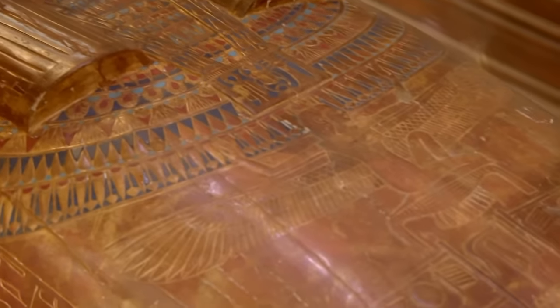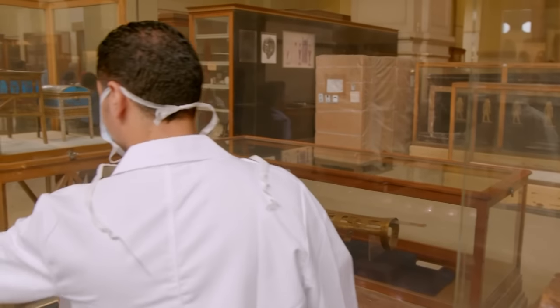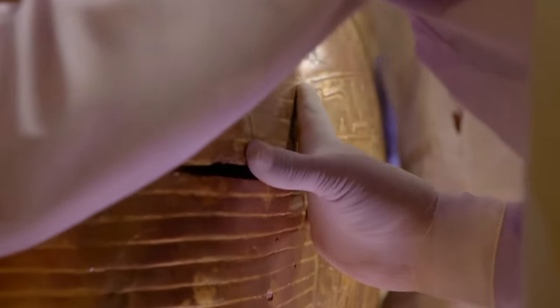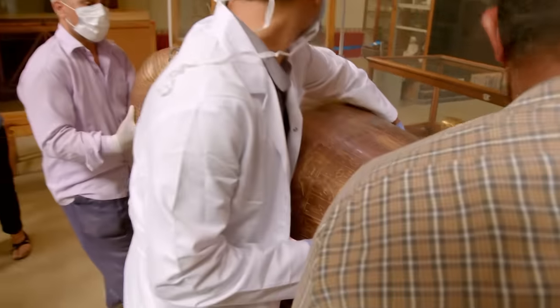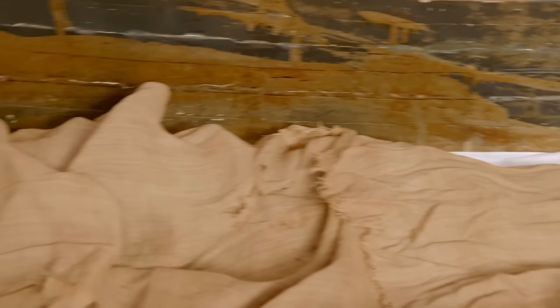I think all of our conservators are ready. It's time to see how the lady herself is faring. Okay. Right. Oh my God! Look at her!